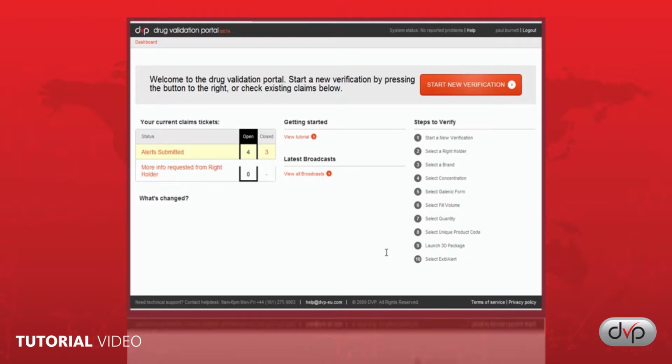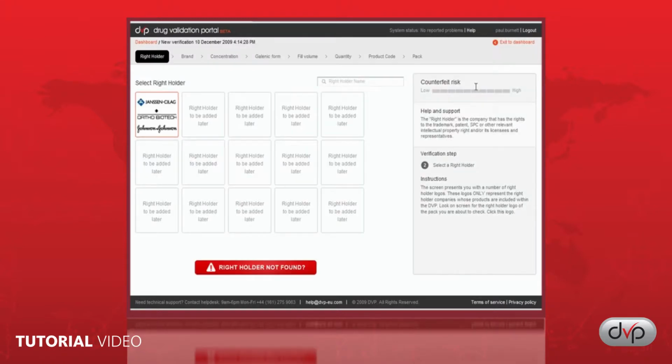Step 1. Please begin by clicking Start New Verification at the top right of the screen.